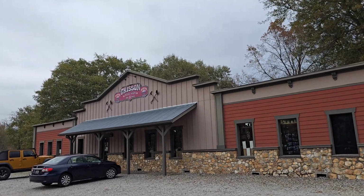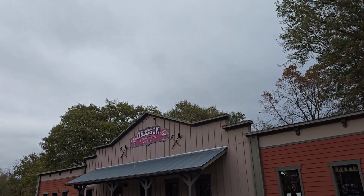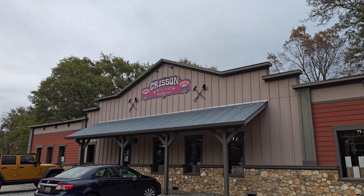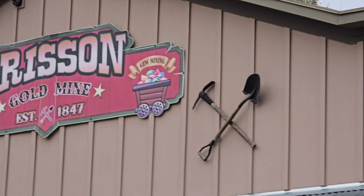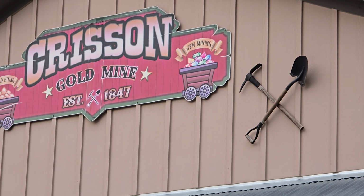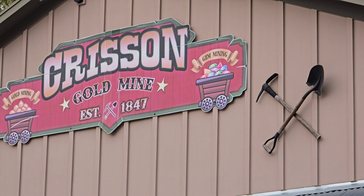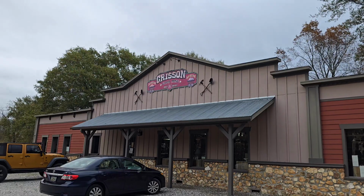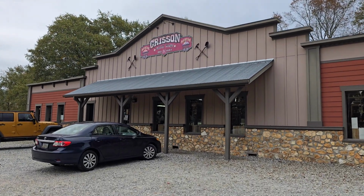So here is the front of the Cresson Mine building here. And you can see on there, established 1847. So this was a real operating mine that operated, I don't know exactly when they stopped operating, but I think it was somewhere around World War II or so. But there we go, let's go on in and take a look.